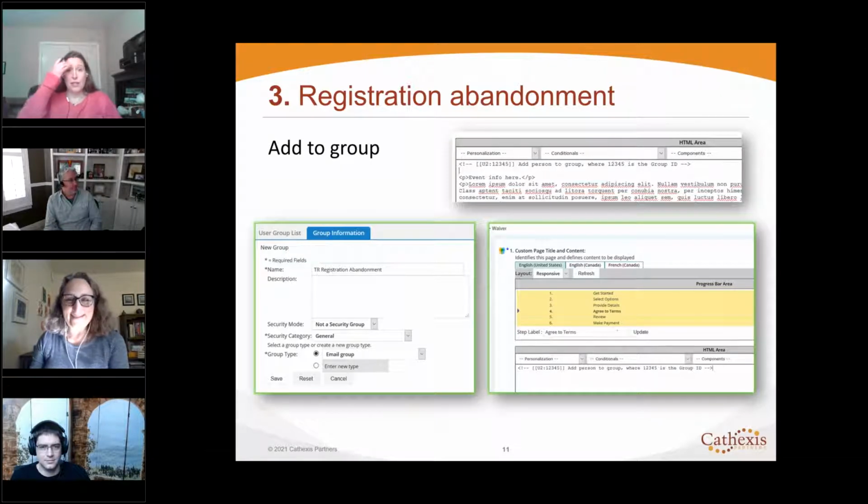Going back to the registration flow, one of the questions that we get from clients is, how can we tell how many people start registration but don't finish it? And there's not really a direct way to manage that. But jumping off from Jeff's suggestion of moving registration to the first step, one of the things that we can do with some small modifications is actually use group membership to identify people who started registration but did not finish it.